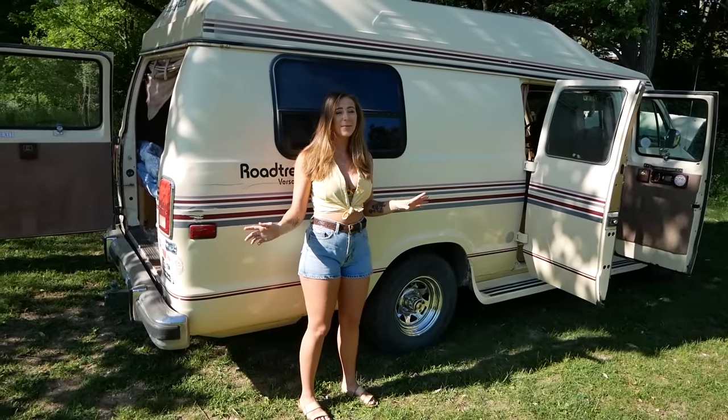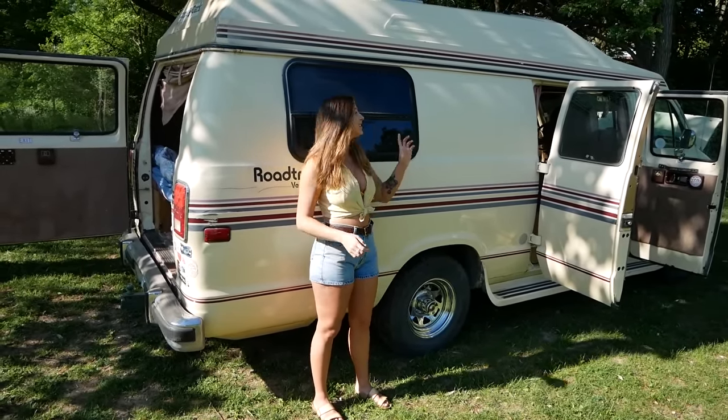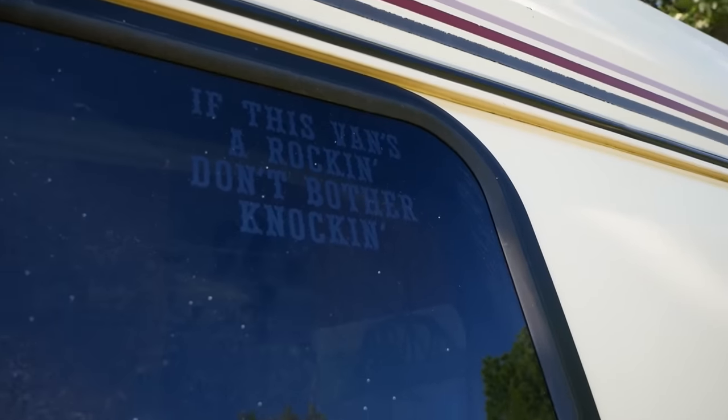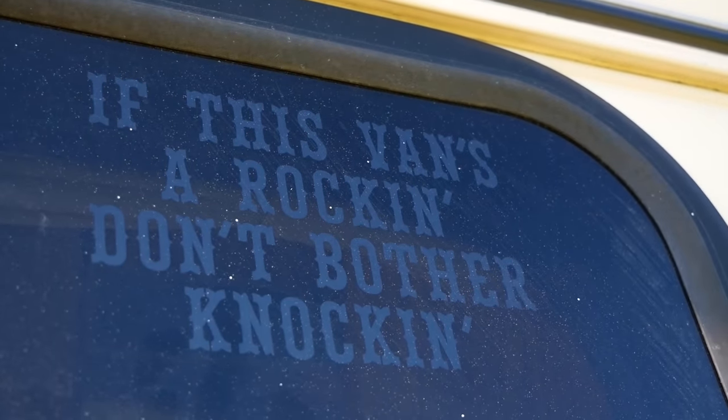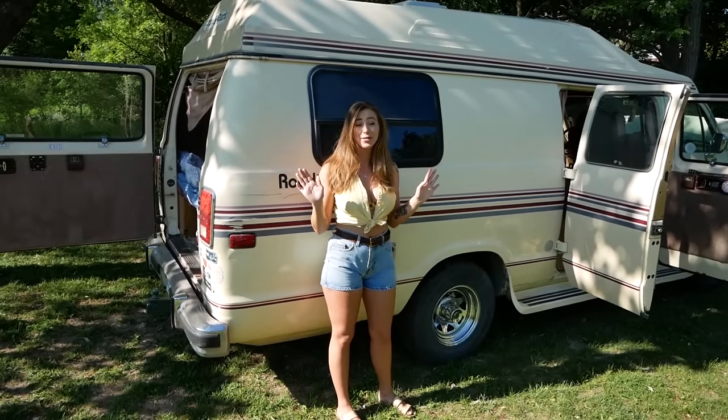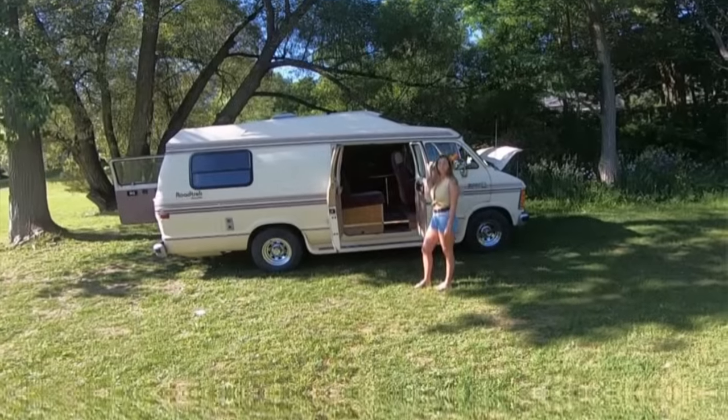And then the last thing I got to point out on the outside is these stickers. There's one on this side and one on the other side. And it actually came on the van when I bought it. And it says, if this van's a rockin', don't bother knocking. So I didn't put those on, those came with the van, just saying.